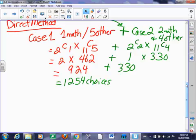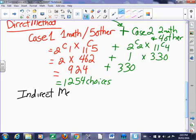Let's do the indirect method, which you might, again, find easier. It depends on how your brain works, but we'll show it anyway. Okay, and then you can decide which one is best for you. Okay, so indirect method. The opposite of taking at least 1 math is what? Taking no math, right? So you're going to use the fact that you take no math. Okay, which is the opposite.